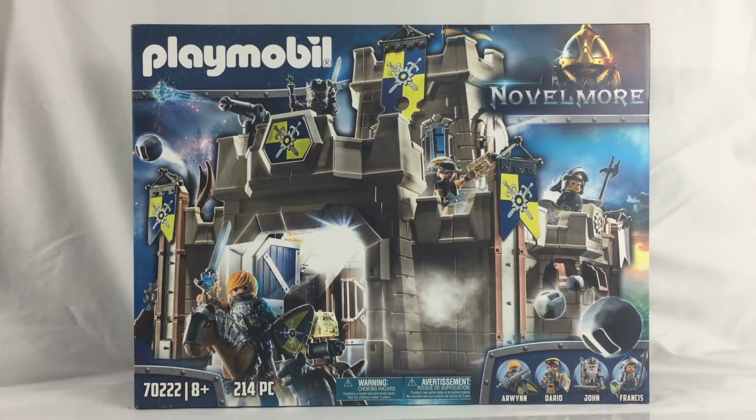Today we're going to take a look at the Playmobil Novelmore Fortress playset that's currently out now. This is a giant fortress with knights, and it's inspired from the medieval period. It comes with 4 figures, 214 pieces, and it's numbered 70222. It is out now, and it's for ages 8 and up.